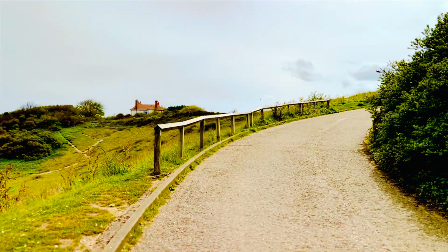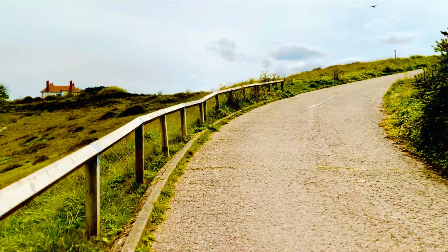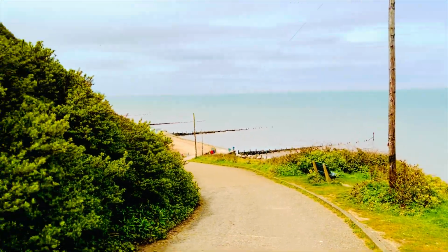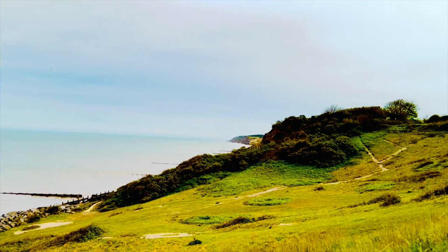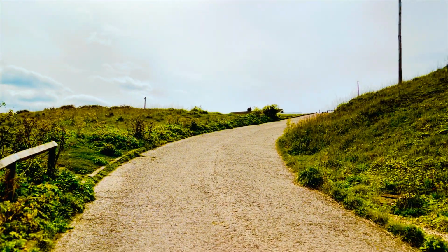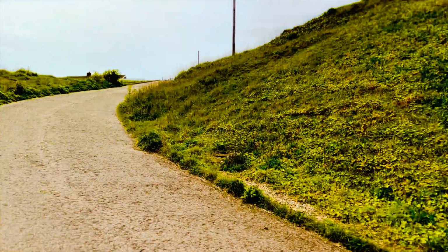So we're halfway up the ramp. Not going to go all the way because there's no need, I've only got to walk down again. So just to give you an idea, quite out of breath, but you will be. There's no way you're going to walk up here without getting out of breath. That carries on up there and round the corner to a gate, and then you're up on the road.